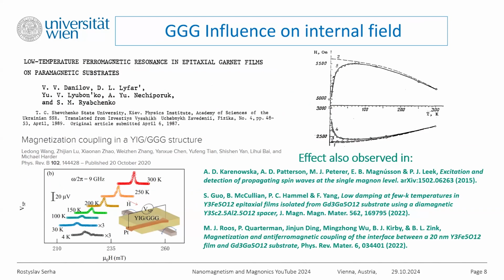The effect of the GGG stray field on the frequency shift in yttrium iron garnet films at low temperatures is always visible and has been noted in previous studies. However, only one prior paper, this one, accurately interpreted this behavior as a change in the internal field due to the GGG stray field. The paper was already published in 1987 by scientists from Ukraine in Kiev.